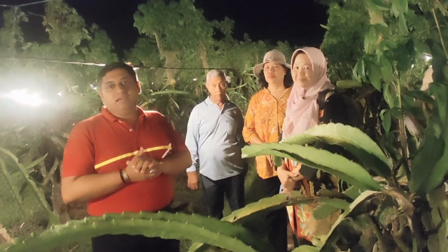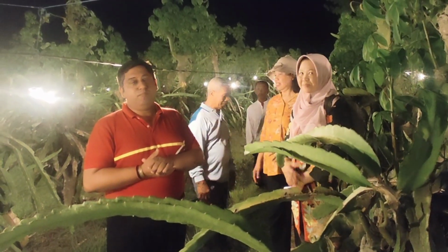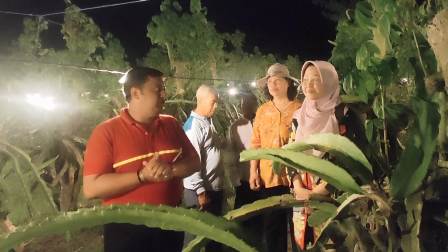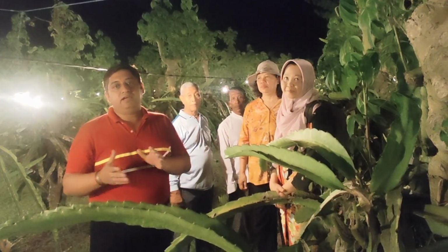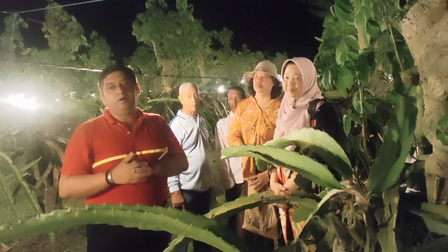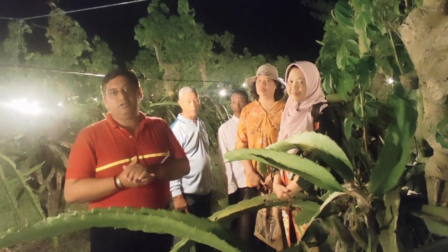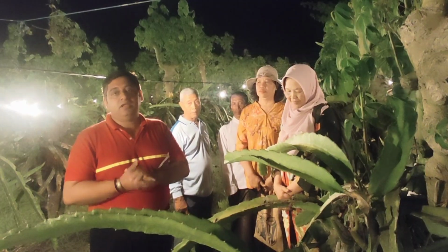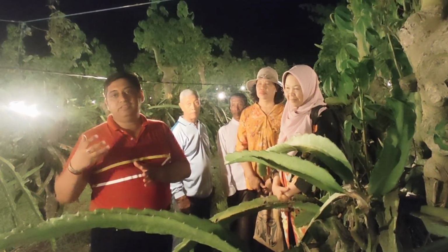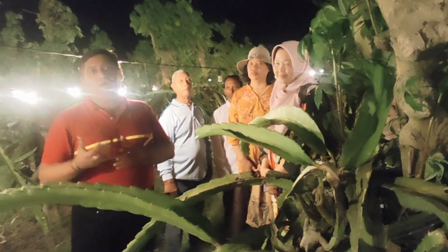So, dear friends, as you all know, today we are in the field of one of the farmers in Banyuwangi, which is in Indonesia, and this area is known for its dragon cultivation. As we moved from our hotel to this place, we have seen a lot of orchards with dragon cultivation. And one thing which I was amazed to know is that they are using these floodlights for getting pollination, that too in the odd hours.